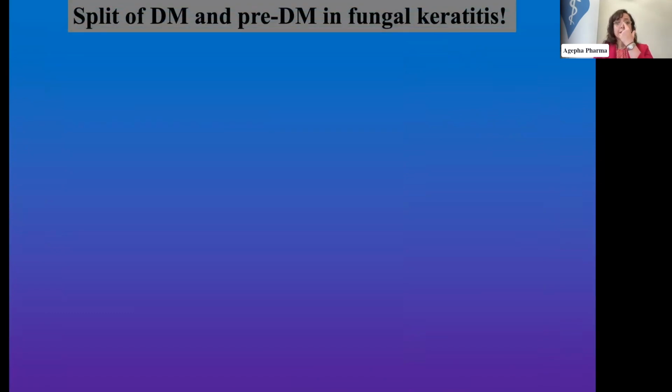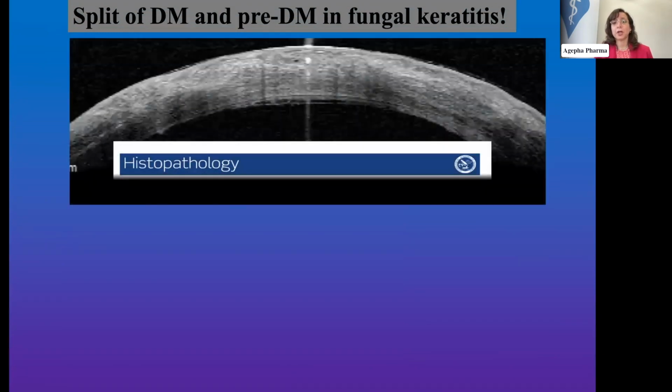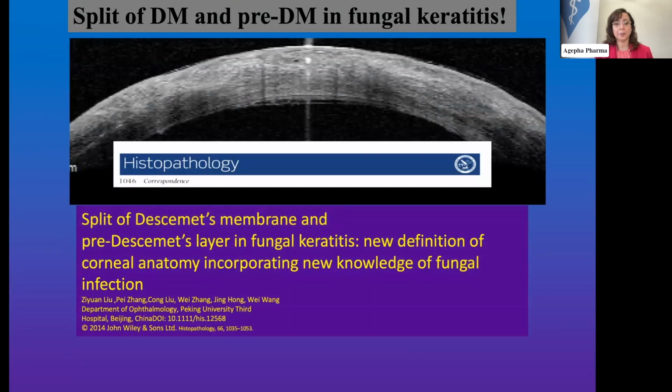We found splits between the DM and the pre-Descemet's layer in fungal keratitis, and that was actually published by some people showing these in histopathology. It's quite unique to fungal infection, the split between the pre-Descemet's layer and Descemet's layer.